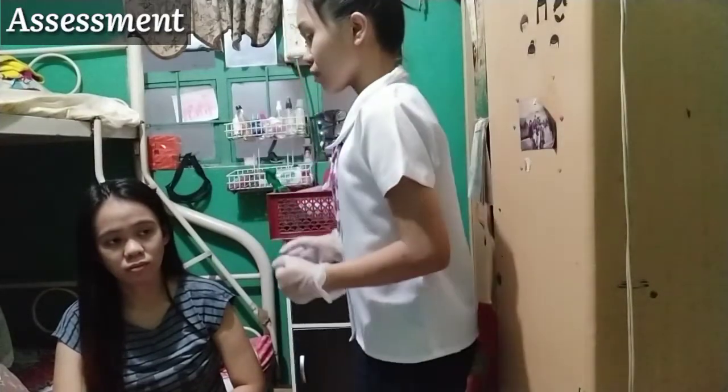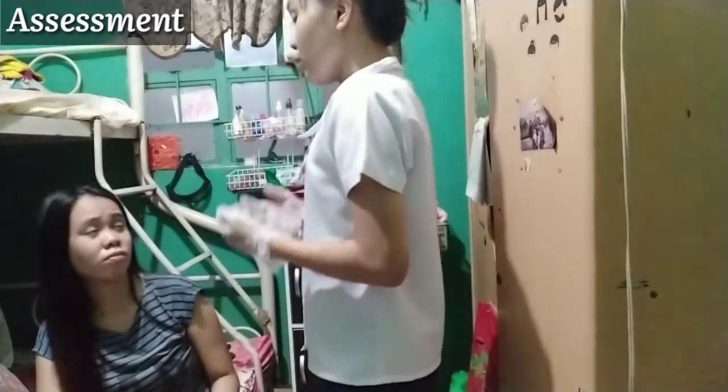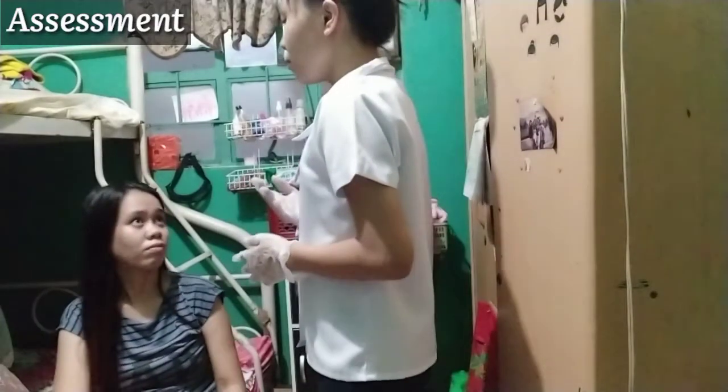For the adult physical assessment, I already performed hand hygiene and put on personal protective equipment, because hand hygiene is the most effective way to help prevent microorganisms, and personal protective equipment is based on transmission precaution. It is required.